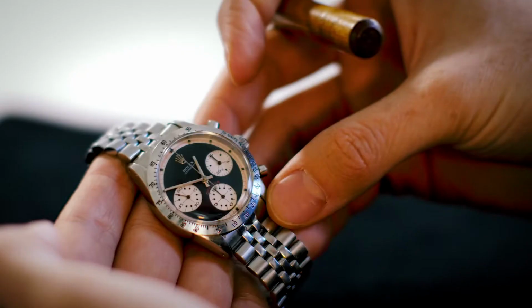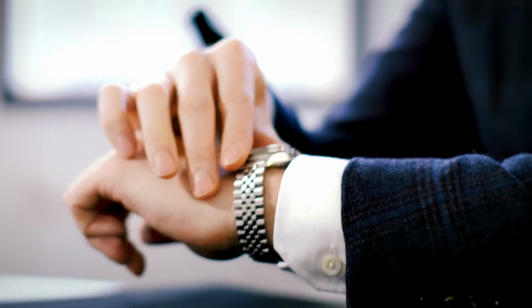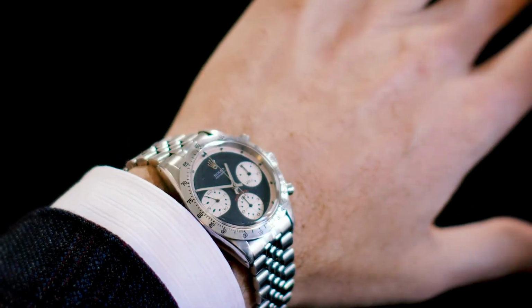What's interesting is that the current owner didn't know his watch was worth that much until there was a recent Antiques Roadshow where a war veteran had a Daytona that he had bought a long time ago when he was back in the war, and his watch was estimated to be worth more than $400,000. It was then through his own research that he realized that he actually had a very valuable watch. And he reached out to Fortuna directly because he'd seen that we had a very successful track record of selling Rolexes, but especially the Paul Newman Daytonas.